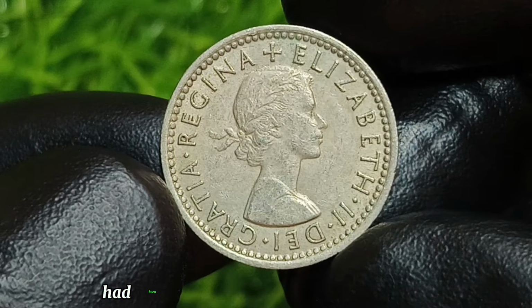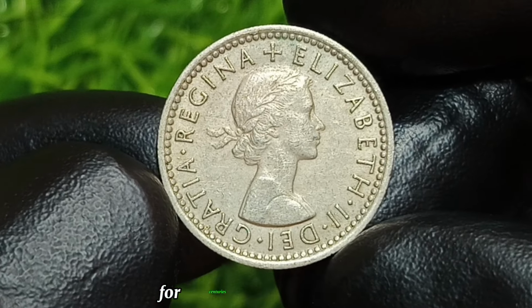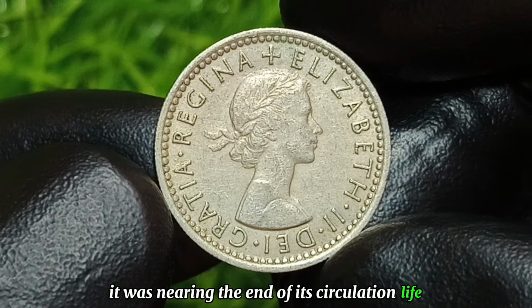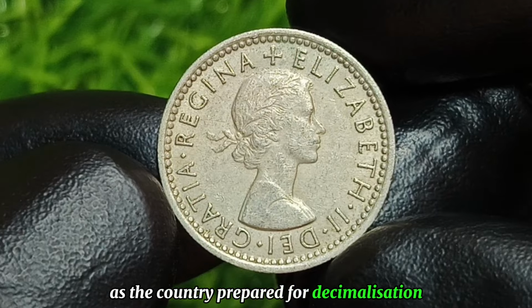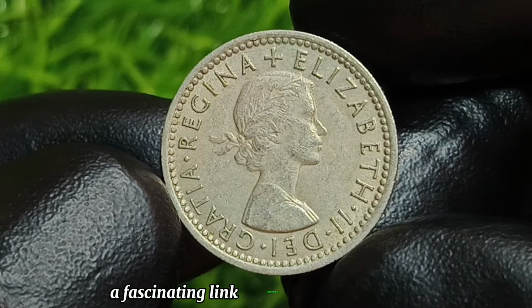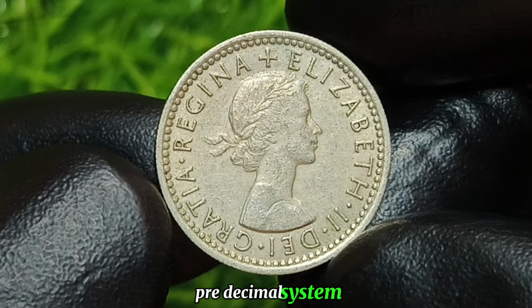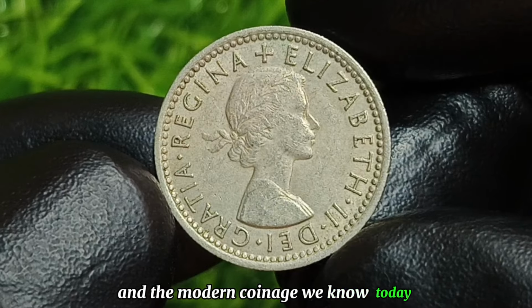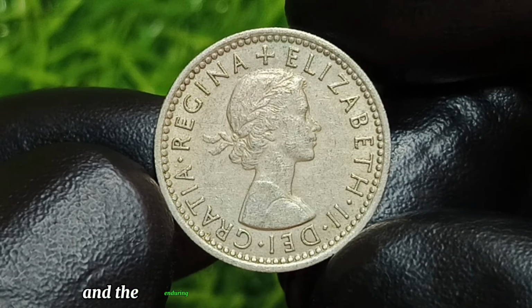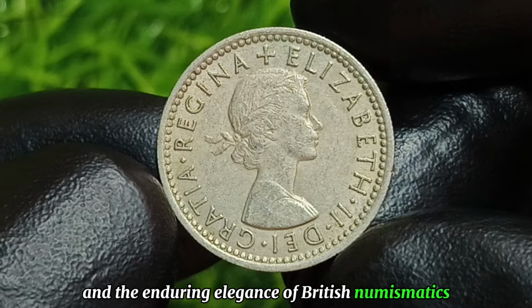The sixpence had been a traditional British denomination for centuries, but by the 1950s it was nearing the end of its circulation life as the country prepared for decimalisation. This makes the 1954 sixpence a fascinating link between Britain's classic pre-decimal system and the modern coinage we know today. The coin represents stability, craftsmanship, and the enduring elegance of British numismatics.